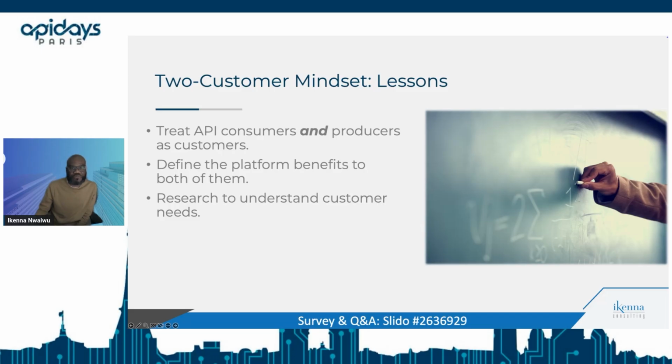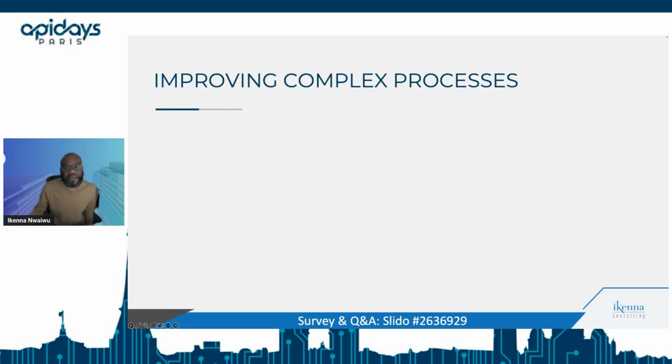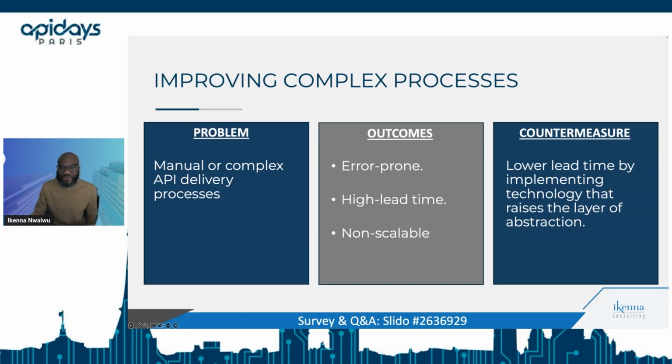Okay, so I'm going to move over to the second major key I talked about to help improve API platform teams, which is about increasing abstractions. So what do I mean by this? Another problem I've seen API teams face is that they have manual or complex API delivery processes. These manual or complex API delivery processes lead to error-prone API delivery and high lead times. Now, one countermeasure to this is to introduce technology that increases the level of abstraction to help dev teams deliver APIs quicker.